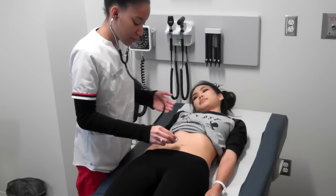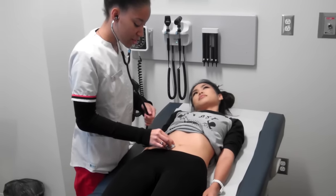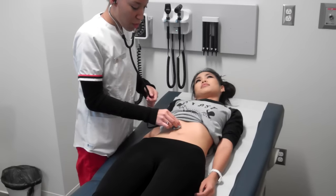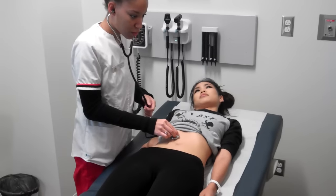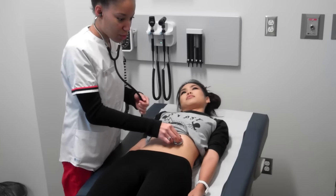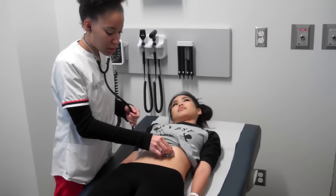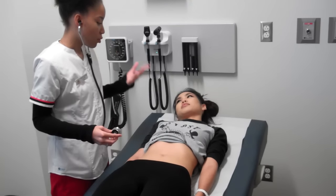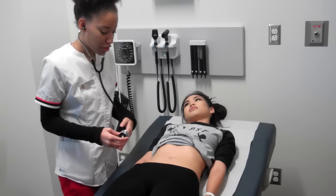Okay, it's going to be a little cold. Starting in the right lower quadrant, right upper quadrant, left upper quadrant, and left lower quadrant. Okay, and you had normal active bowel sounds. I was able to hear them in there, so that's good.